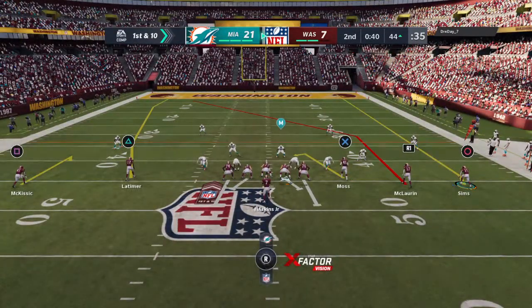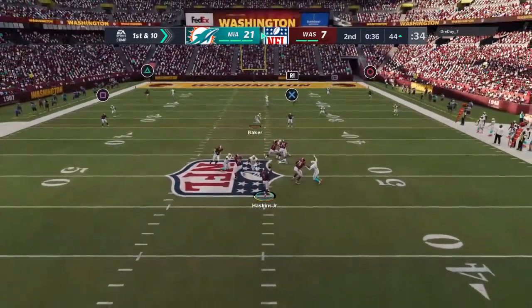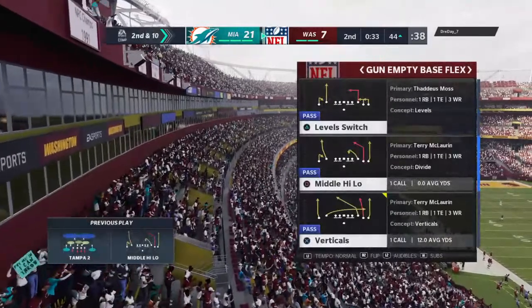1st and 10 at the 44-yard line. On first down, it's Haskins. Slings this deep from McLaurin. And that is incomplete. He couldn't hold on through the contact.